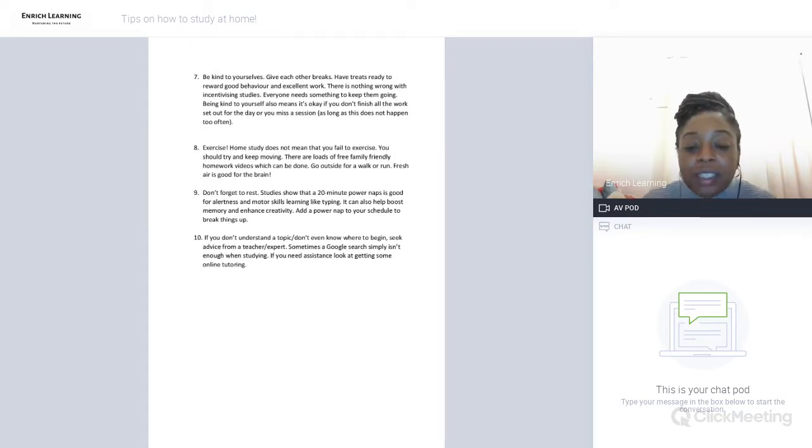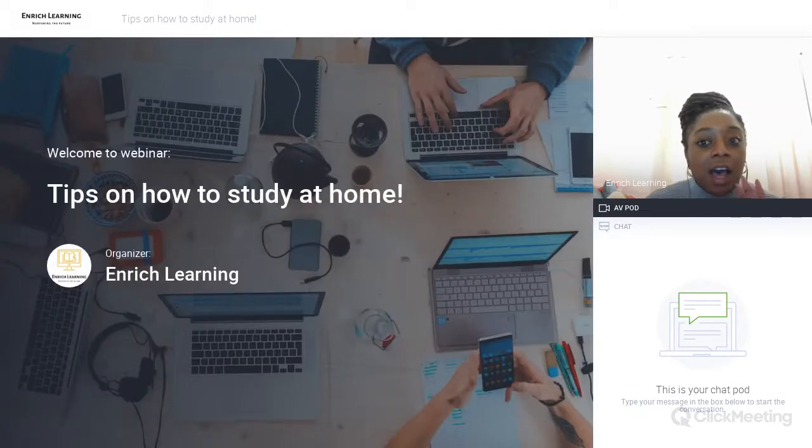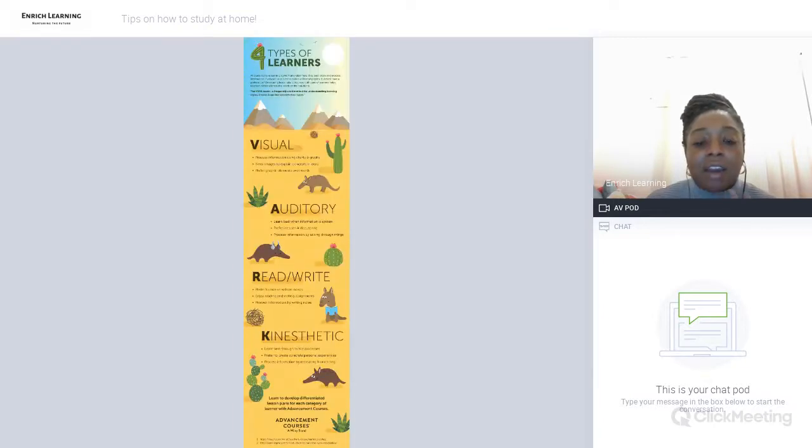Okay, so the next thing I'm going to move on to, so we're now moving on to our second half of the session, is different types of learner. And I'm super excited to teach this because it's been such a long time since I've come across anyone going into a lot of detail about it. And I just really hope that it makes a difference.